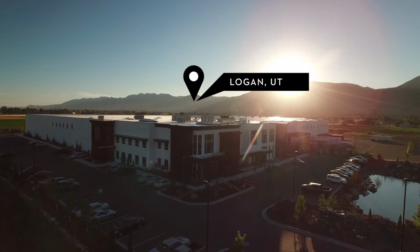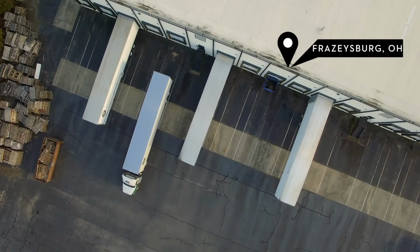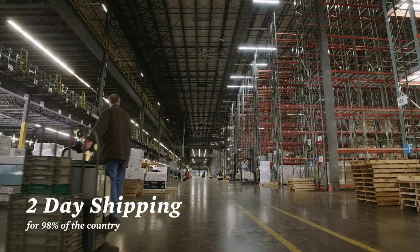We now have 4 distribution centers strategically located across the country to provide 2-day shipping to 98% of our customer base.